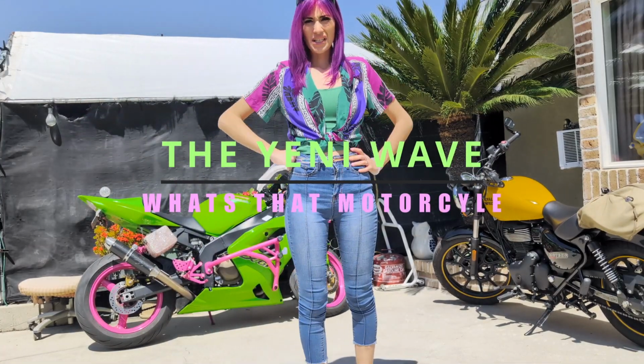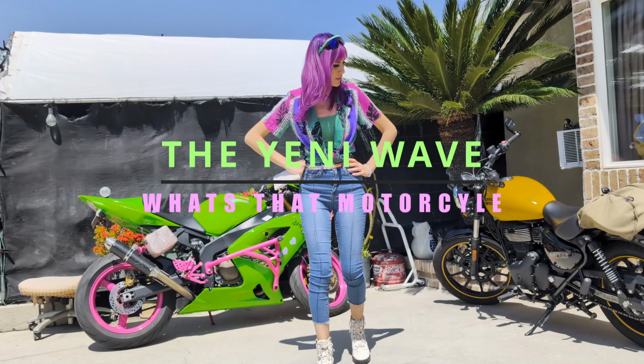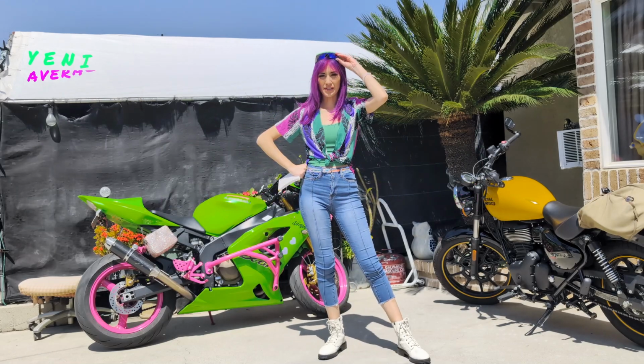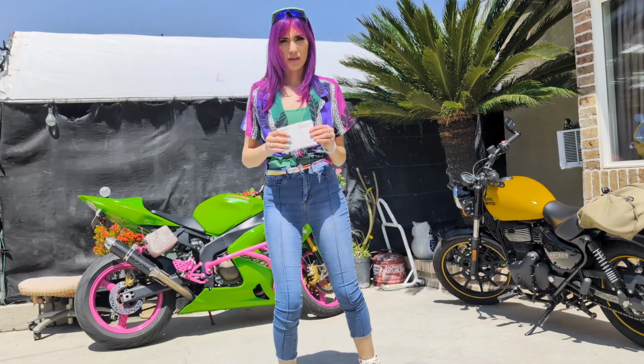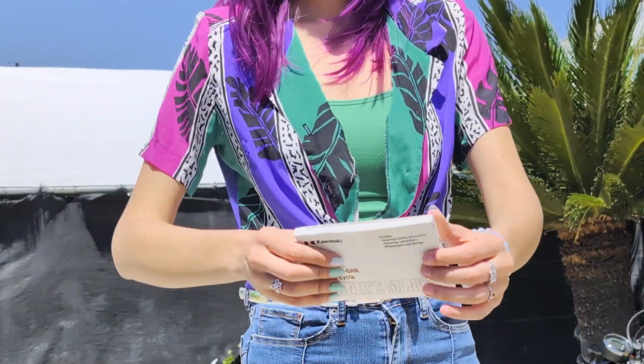Okay, I'm testing the sound. I'm also testing the location and where I stand and what it looks like. So here, here, here. How should I start for this?